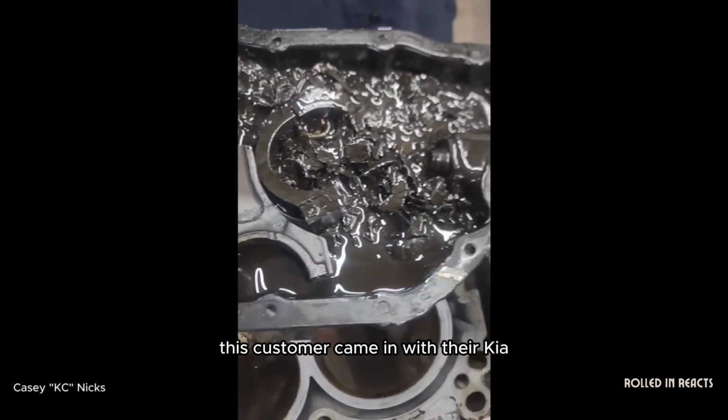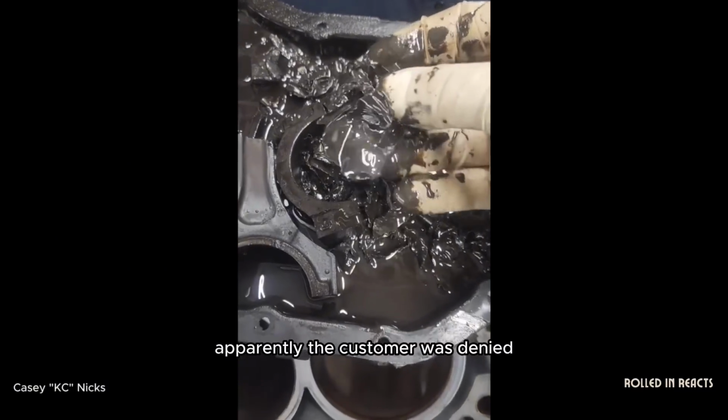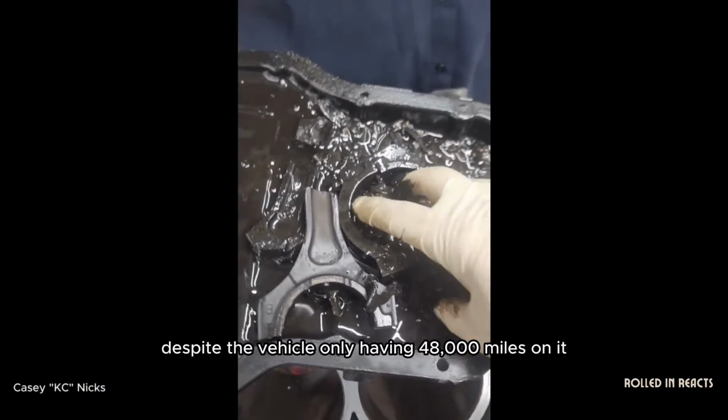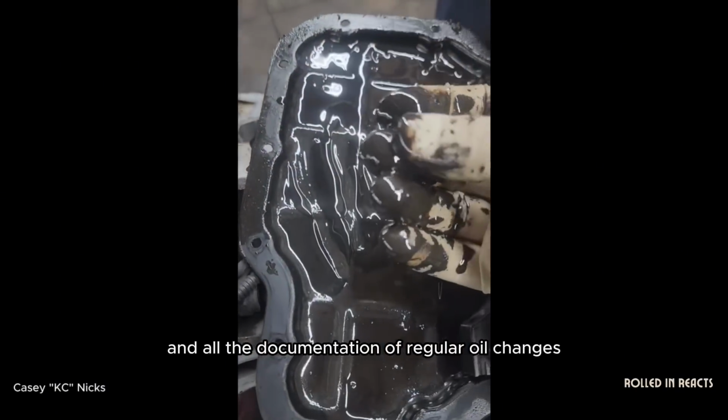This customer came in with their Kia because their engine was in pretty bad shape. Apparently, the customer was denied an engine replacement at the Kia dealership under the Kia 10-year 100,000 mile warranty, despite the vehicle only having 48,000 miles on it and all the documentation of regular oil changes since new.